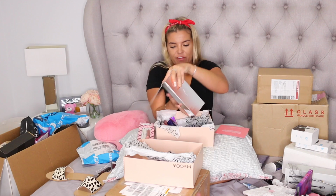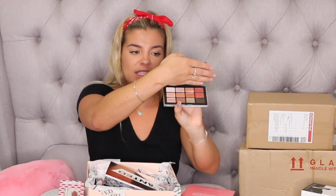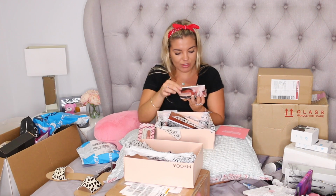What is this? Wanted NARS. Oh, what the hell? That's a bit fancy. No way, these palettes are, oh my god, wow. Those colors are so me. I'm not sure if you can see, but it's pretty much just a bunch of neutral colors and heaps of goldy, champagne-y, metallic colors. That is amazing. I'm so excited.